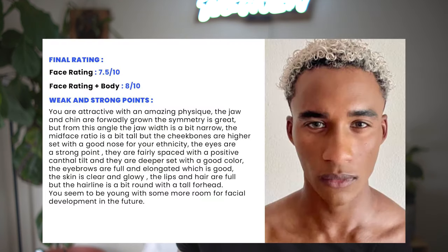Okay, so here we go. The mid-face ratio is a bit tall, but the cheekbones are higher set with a good nose for your ethnicity. Now, the mid-face ratio is a bit too tall, and I would like to say that is because of the camera angle and it being taken on iPhone, and I need to have more experience with iPhone cameras. I always have experience with the professional photographer cameras and things like that, so I know how to angle my face with that, but with iPhones I'm fairly new to it.